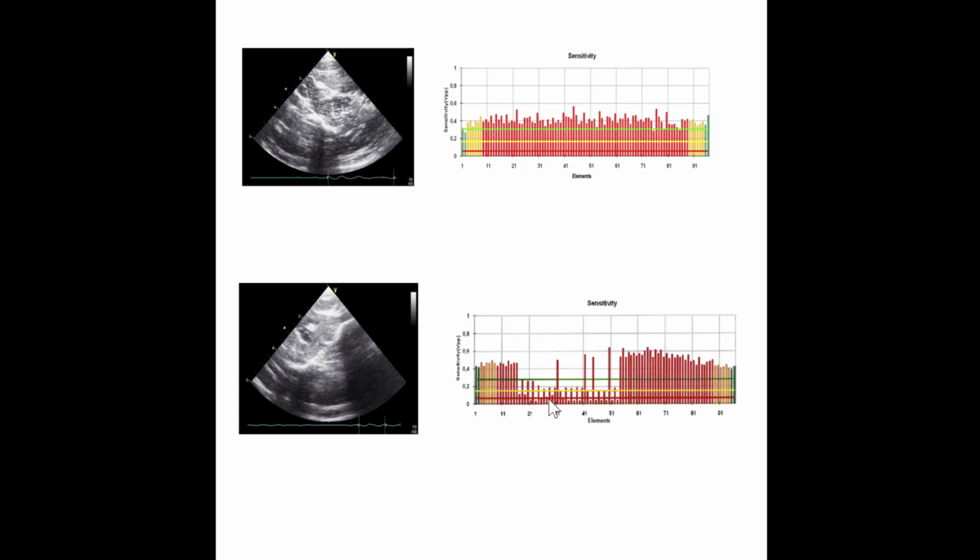And that is because we've got a giant group of crystals that are not doing well. So again, they're all working together to make this image, and it's got probably almost half of the crystals that aren't working. So all of these elements would either need to be replaced or just replacing the transducer in general.